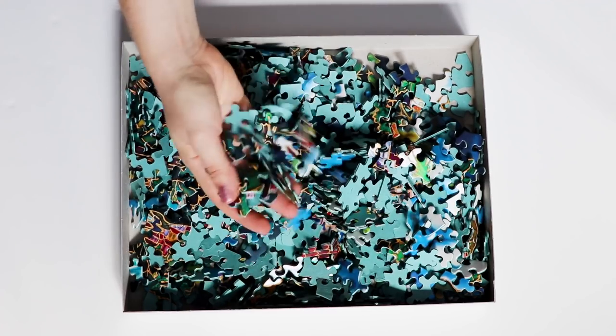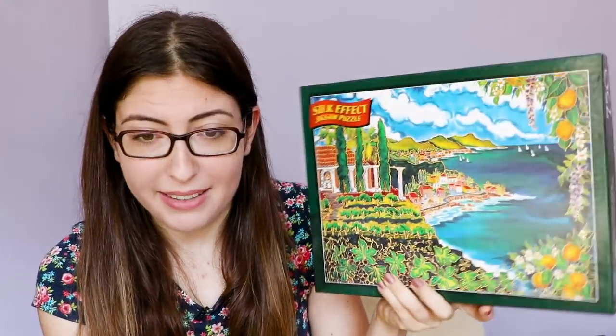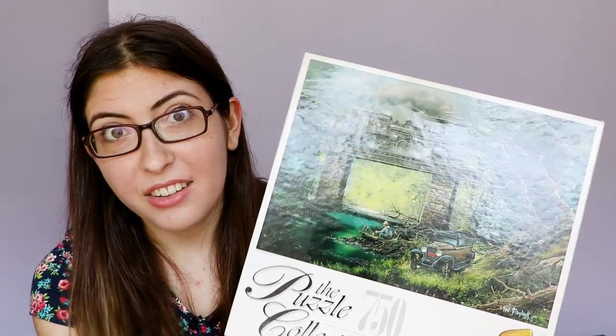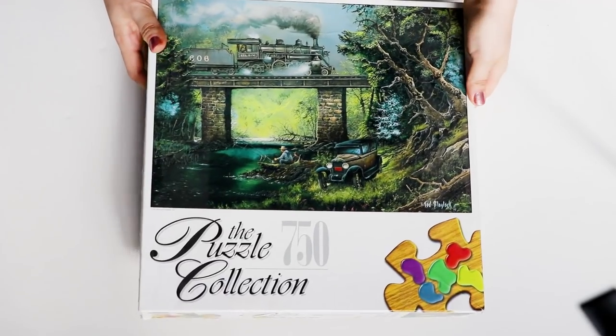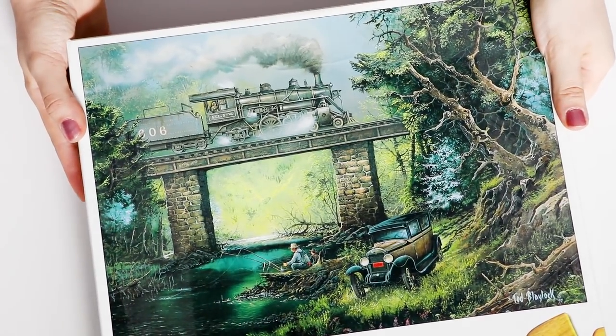It does make it fairly difficult to do as a puzzle, but since it's only 750 pieces, that's kind of a nice challenge. So this one's pretty fun. What is this one? Oh, I think I've only done this one like once or twice. The colors in this are so drab and so boring. So this is just some bridge with a train and a guy fishing.